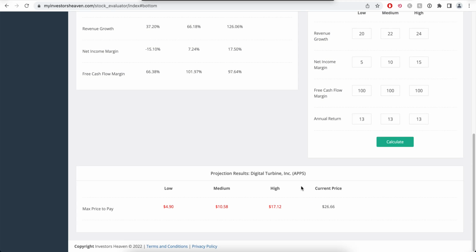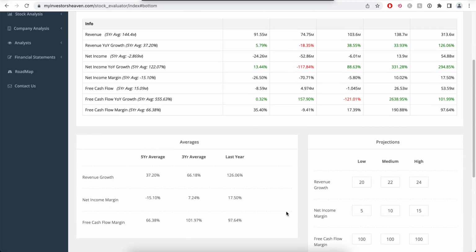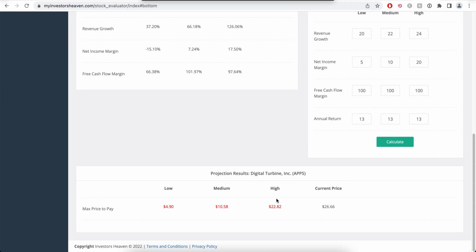When we hit calculate, we will see that at these projections, even for a net margin of 15%, the company is still expensive for what it is. It would still need to go down significantly in order to reach a buy price. I wanted to use these different margins so that you see that even at the highest estimate of 15%, it's still relatively expensive. You would have to go more than 17%, I'm pretty sure, maybe even 20%. And even then, I'm not sure you would get to a reasonable price. It's closer, but it's still not where I would want it to be.